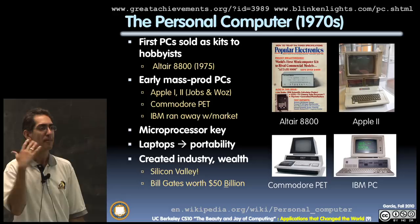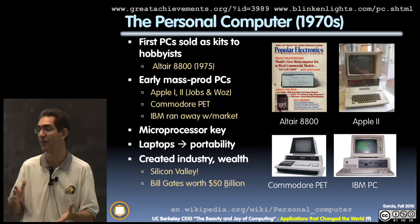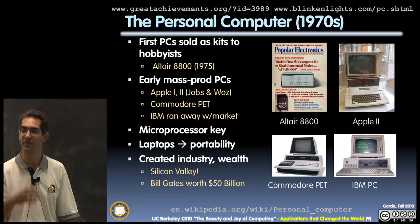So personal computer. You say, well, Dan, you already talked about the computer. Well, those computers were the size of rooms, accessible only to universities and big companies. Personal computer means every person, in theory, can own a computer. Now, realistically, economically, not everybody in the world can own a computer, but for many people in the first world, this is when people of the first world could own their own personal computer.